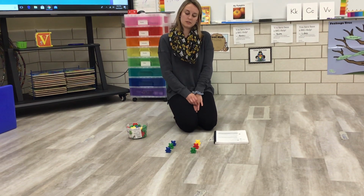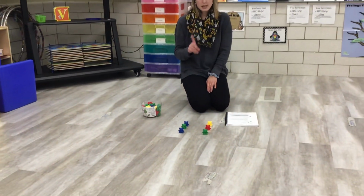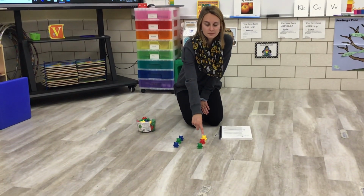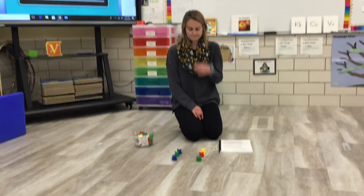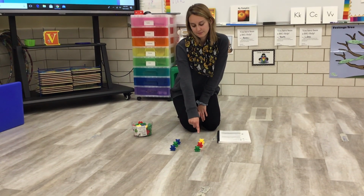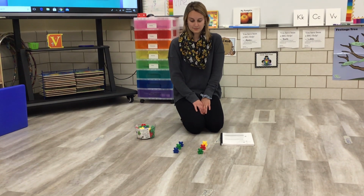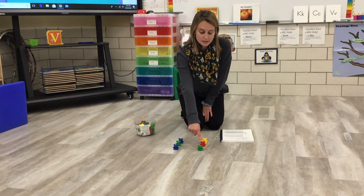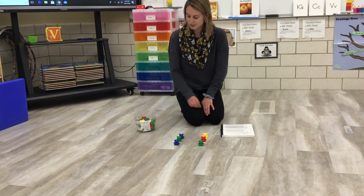Here's another one. Which bear is first in line? Is the red bear first in line? No. Is the yellow bear first in line? No. How about the green bear? Is the green bear first in line? You are right. The green bear is first in line.